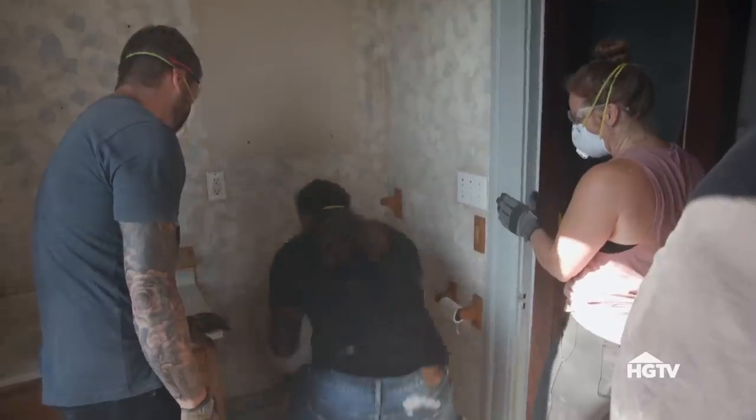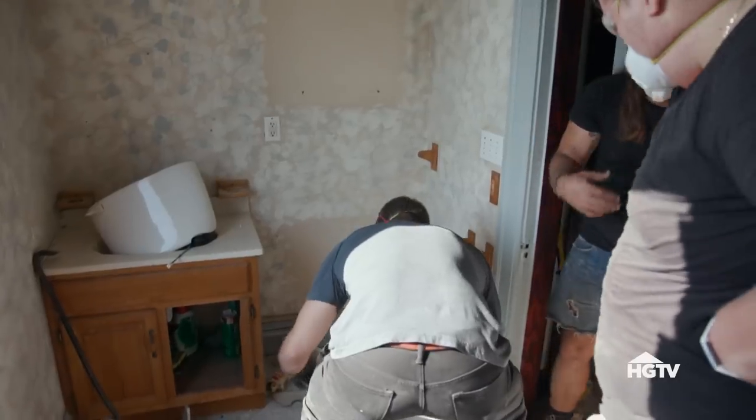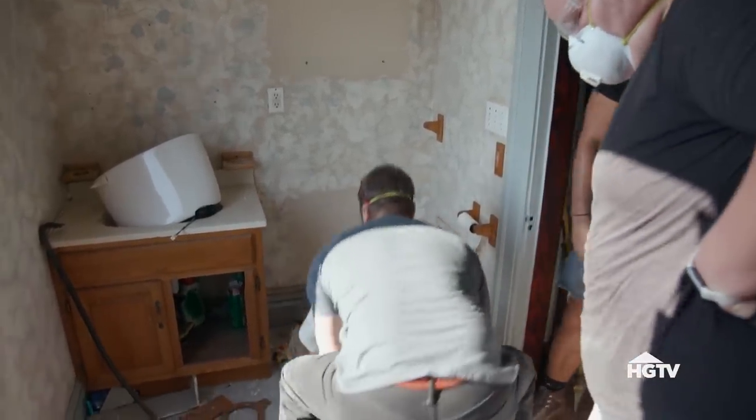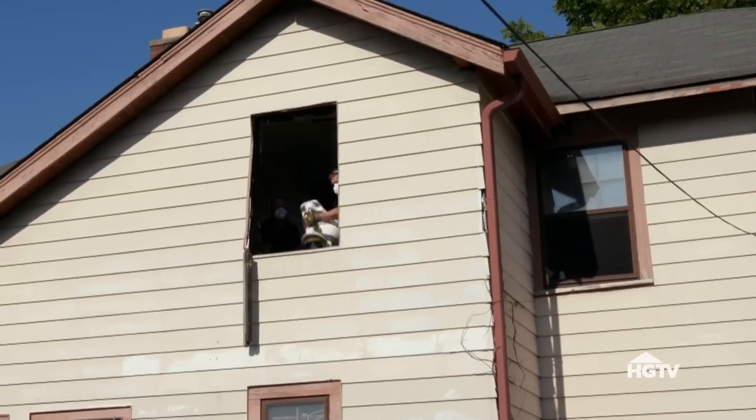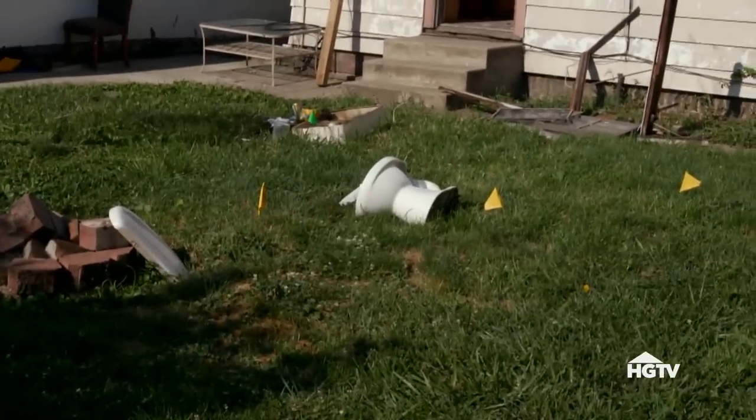It's clean water, at least. That's good. Usually it's filled with poop. Yeah. It was like a rite of manhood for Steve to throw this toilet out the window. Watch out, let's get out of the room for him. One, two, let him fly! Nice. That was great.